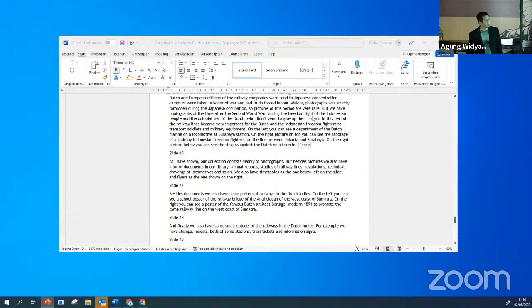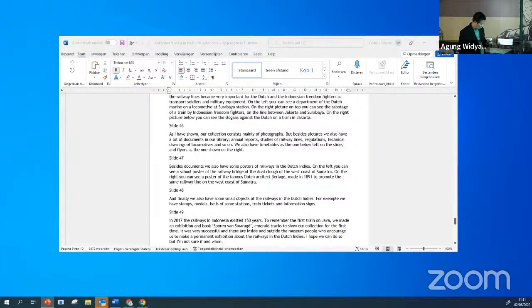Besides documents, we also have some posters of railways in Dutch Indies. On the left, you can see a school poster of the railway bridge of the Anai cloth of the west coast of Sumatra. On the right, you can see a poster of the famous Dutch architect Berlage, made in 1891 to promote the same railway line on the west coast of Sumatra.